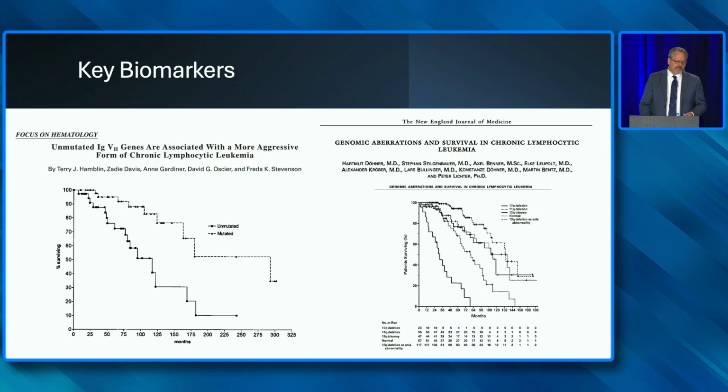And on the right is what we call a Kaplan-Meier curve of the different FISH findings. And I think if you can just at least remember 17p is bad, that will get you most of what you need to know. 13q is good, that's the most common. Fortunately, 17p is not that common, and in between there are several others. 17p is where the TP53 gene lives, and you can either have a mutated TP53 or a deleted 17p.